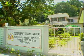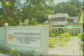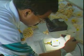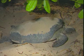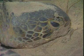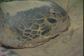Within the park lies a Centre for Marine and Coastal Studies, University Science Malaysia's Muka Head Marine Research Station. Pantai Kerachut is among the few areas along Peninsular Malaysia's west coast where turtles nest. 2 species of marine turtles have been sighted here, the endangered green turtle and the olive ridley turtle.